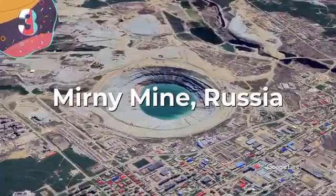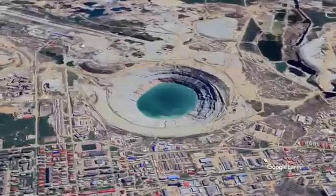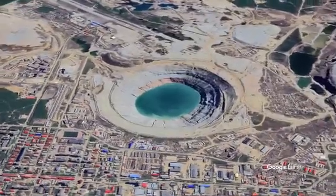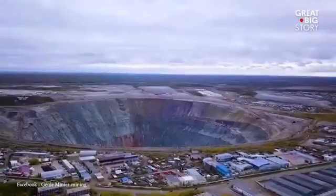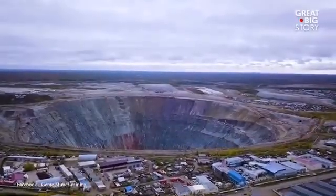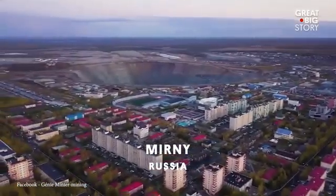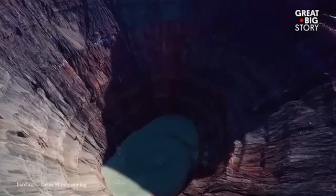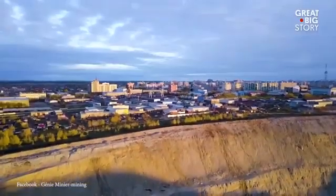Number 3. Mirny Mine in Russia. The Mirny Mine in the Sakha Republic in eastern Siberia is one of the world's most famous diamond mines and one of the largest man-made excavations on Earth. The discovery of the Mirny kimberlite pipe in 1955 by geologists happened during a geological expedition in the harsh and remote Siberian wilderness. The finding was so significant that the geologist was awarded a prestigious Lenin Prize.